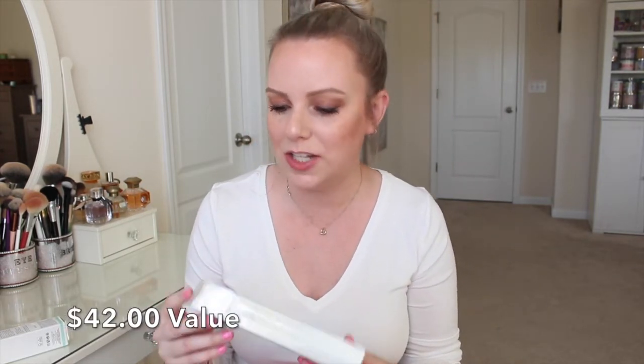Next thing in here is a brush by IT Cosmetics. It's the Heavenly Skin Hugging Foundation Brush. I love brushes, and I feel like every month I get a brush, whether it be in the regular Glam Bag or the Glam Bag Plus.